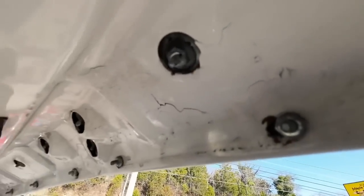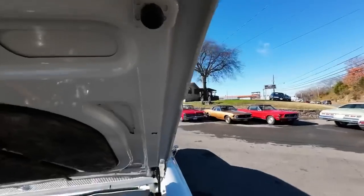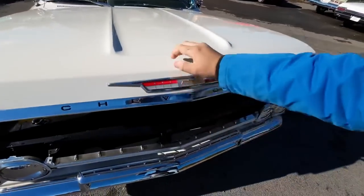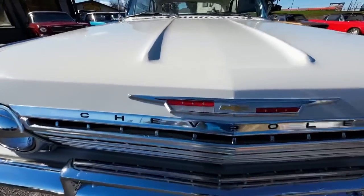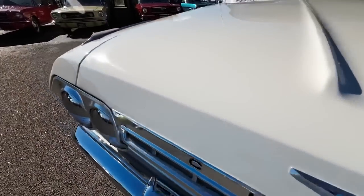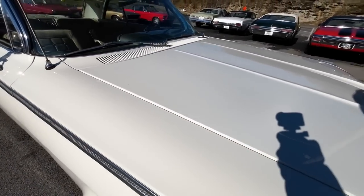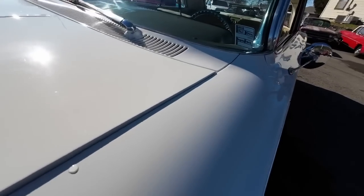Little cracks in the paint up under the hood there. Put it on down with it. Got a little bit of pitting on that front emblem. Got a couple waves up here in the front on the nose. Sitting a little high on the hood there, the hinges could be adjusted. Same with this side.